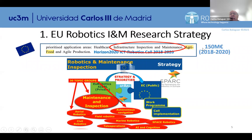During the period 2018-20, the budget was about 150 million euros for research in this topic, but not only basic research, also very applied research. The European Commission budgets projects at TRL level 4 or 5. It means these are robotic systems that are working in a real environment. Of course, it's not a final product, but it's a very developed and mature system.